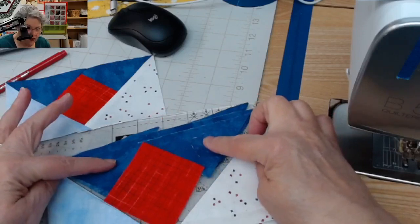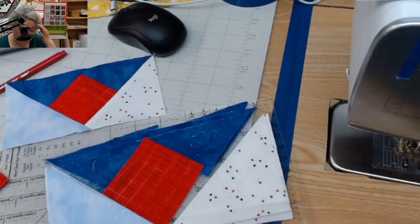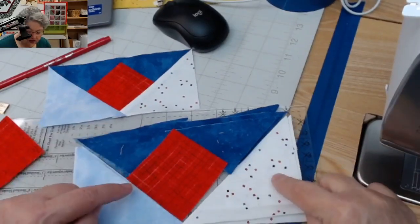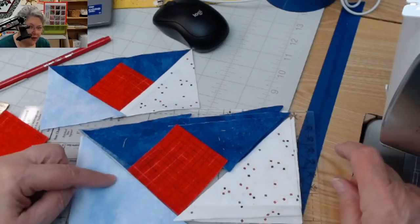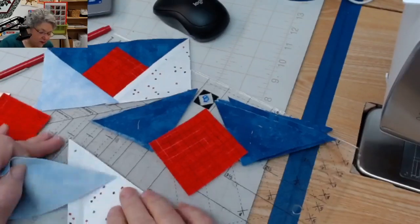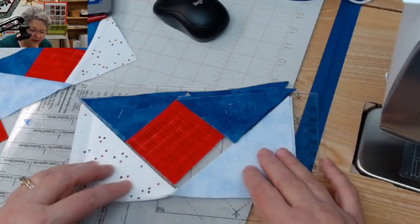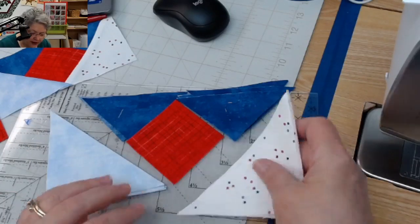I need 2 of my dark blue triangles and a light blue and a background triangle. So when I'm doing this, if I want my layout to look like the layout in the picture, I want to make sure that this background triangle goes on this side, and this pale blue triangle ends up on this side. Otherwise, it will still make a Bird of Paradise unit, but it won't make that double pinwheel. So you do want to be careful with your color placement.